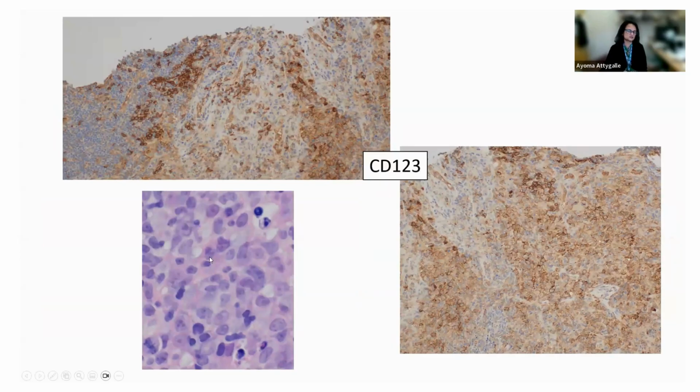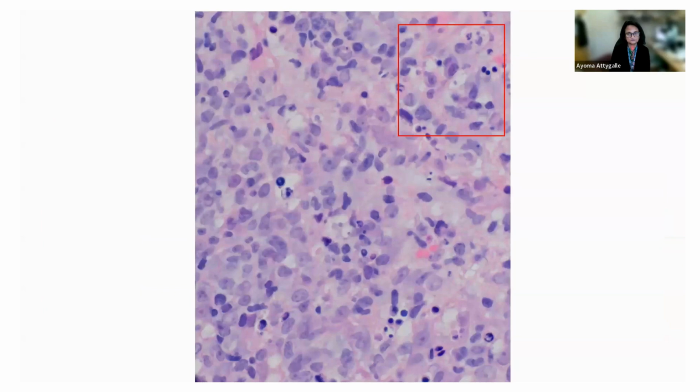Some of them look a little plasmacytoid, but it's sometimes difficult to identify, especially when they're in a mixture of other cell types. But CD123 is a marker of these cells, and you can see these are plasmacytoid dendritic cells. So there are quite a few of these as well. Now, in addition to the apoptotic debris that you can see here and this mixed cell population, in this particular case, there are a few plasma cells.